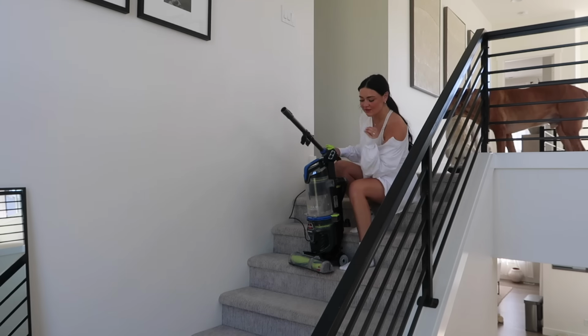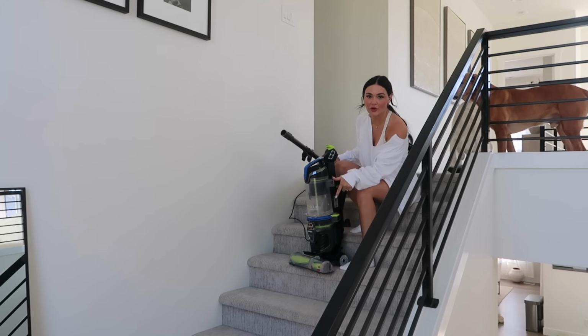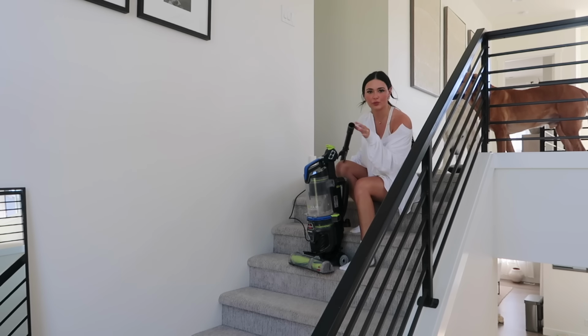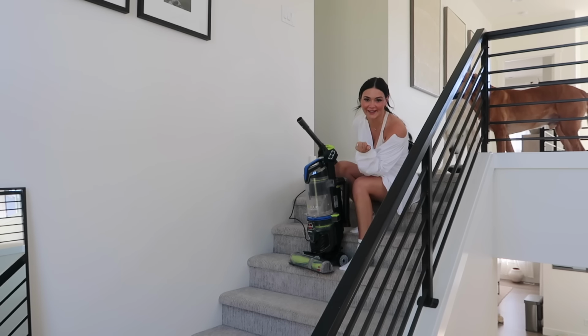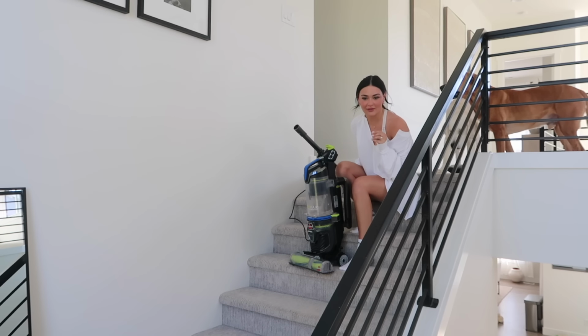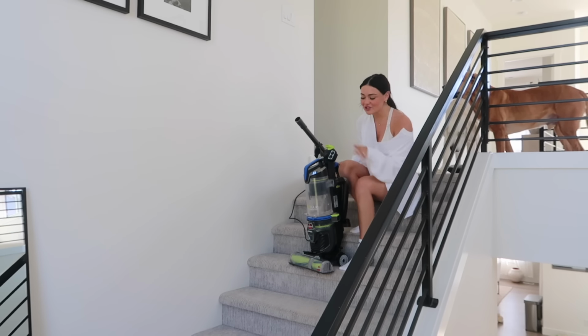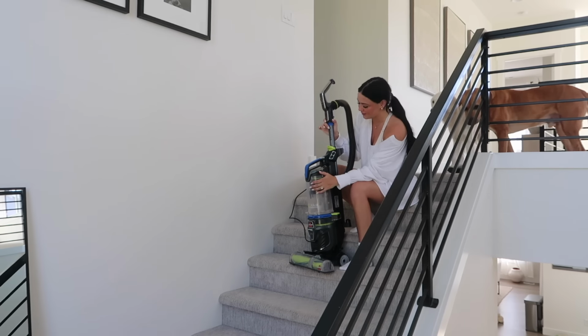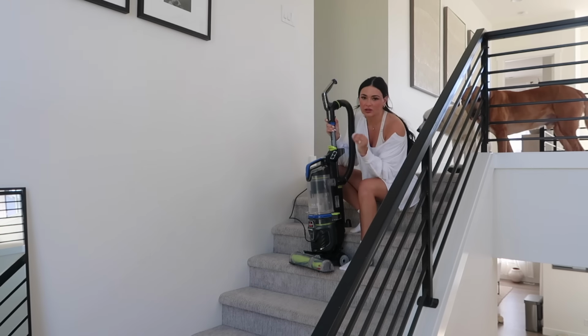Actually, I'm just gonna try my best to use the normal vacuum to do the stairs, and then maybe in the crevices, I'll go back in with that little attachment. I'm already out of breath. I feel like it'll just go a lot faster if I use the normal vacuum. It's just hard to carry, and it's so big, which is why we really like the Dyson. I feel like this one is better on carpet for sure.